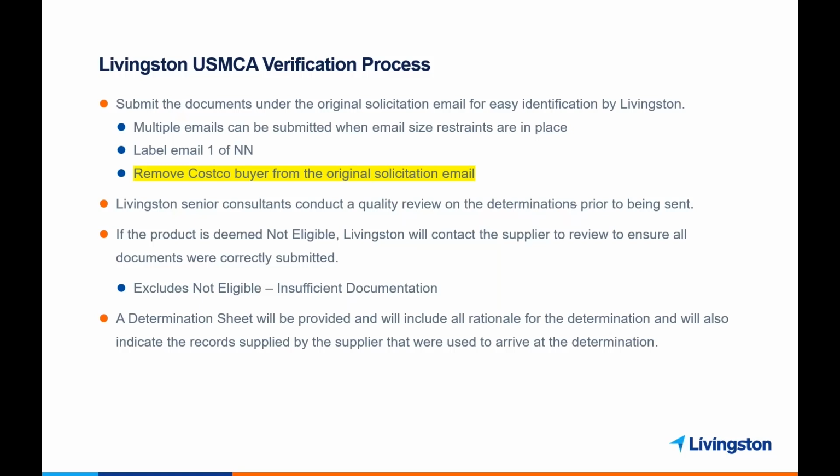The verification process is a two-step process at Livingston to ensure compliance. This is why you may get follow-up emails for additional clarification or documentation based on the senior consultant's review. If the product is deemed not eligible for a reason other than insufficient documents, Livingston will review the item with the supplier to ensure all documents were correctly submitted. Once the verification is complete, a determination sheet including all rationale for the determination and indication of the records supplied will be provided.